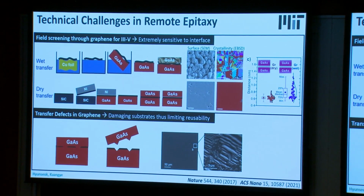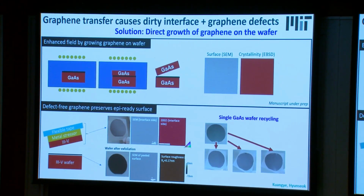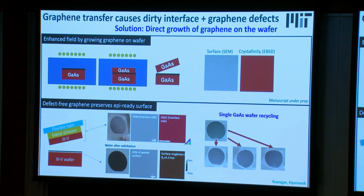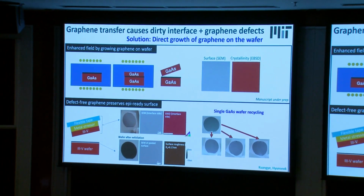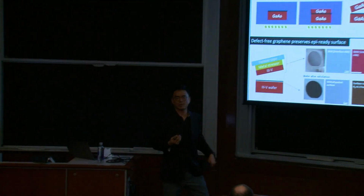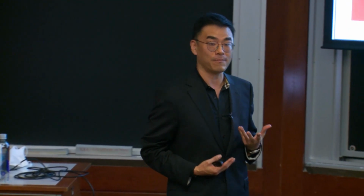So we try to work with it by growing the graphene on the wafer. So my student, Kwang-Ye Lu, here, actually, he insists to do so. When he just first brought the result, it's really bad. So Kwang-Ye says, let's not waste our time. It's not going to work. But he insisted to grow graphene on the wafer.